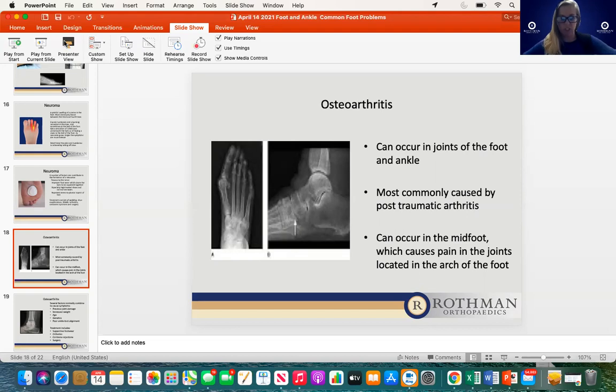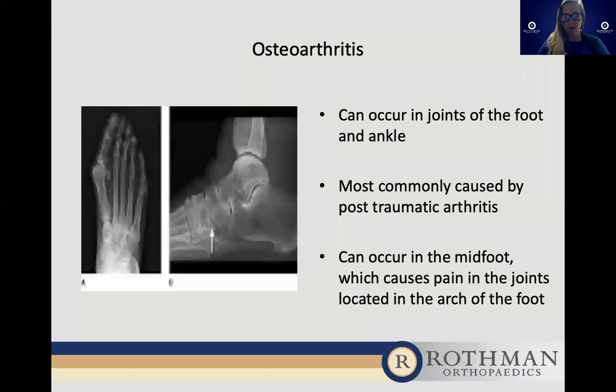Okay, next question. How long can I expect a cortisone shot to make a difference? So I'm not sure what that question is. How long does it take for it to start?